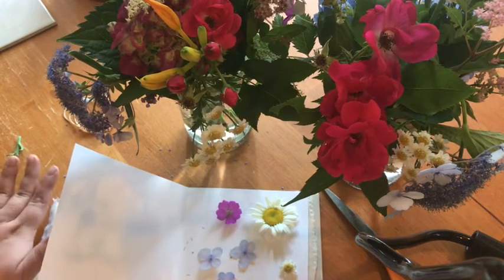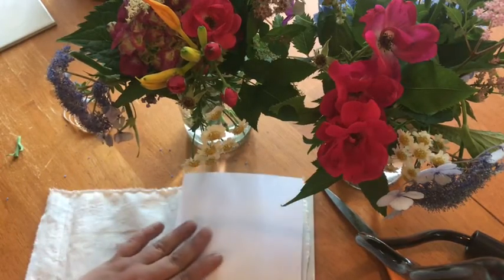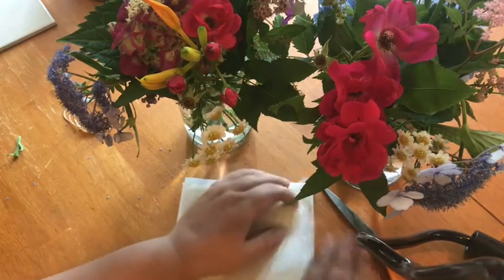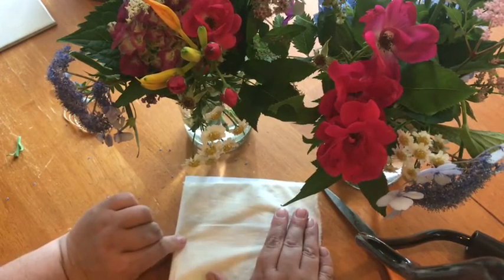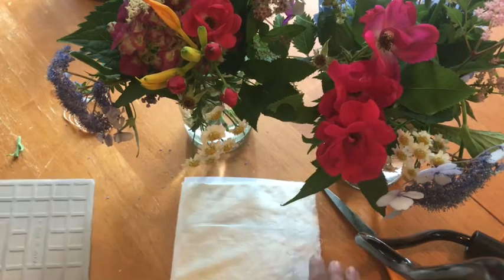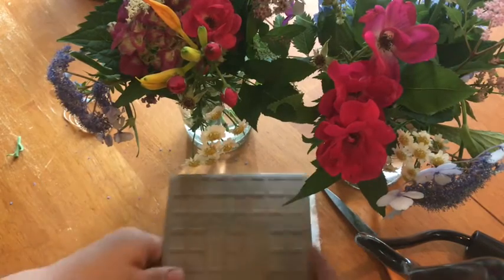Now, like I said, if you want to do this for weeks and weeks, you can just close up the paper, close up the fabric, and put this little packet in between two heavy books. And then every couple days you change the paper so it doesn't get moldy. But we're gonna do ours in the microwave.